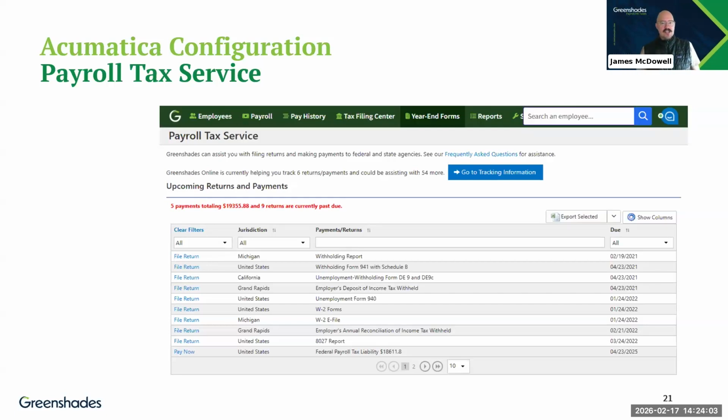And so you can see your state filings and your federal filings and do your W-2 filings, with all of the information from your pay run. And then there are even errors if something doesn't look right or something is past due, to help you stay on track. And James, what if our users don't use Acumatica payroll?